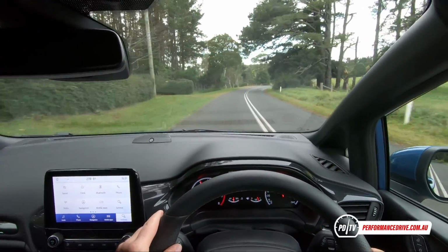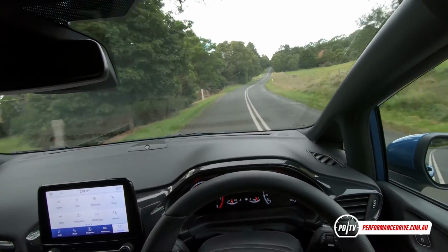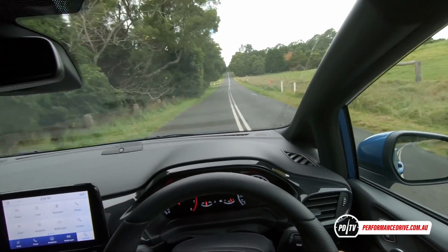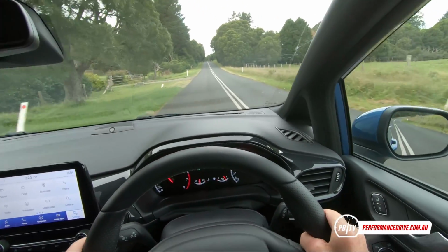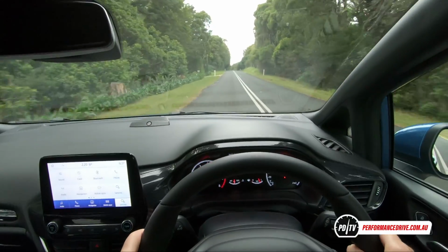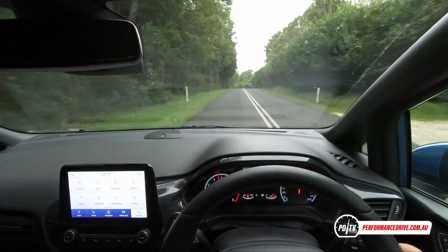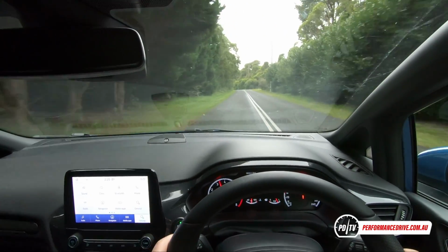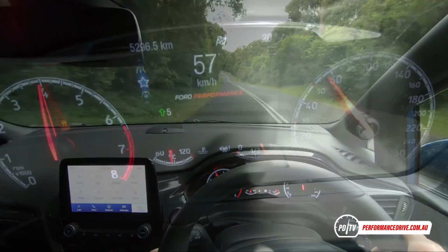It's an awesome little engine. Like, it feels very torquey. It definitely doesn't feel like a 3-cylinder, especially in third gear. So I'll slow down a bit. Going 60 kilometers an hour, 3,000 RPM, third gear, floor it. Hardly any turbo lag, and it just pulls. It probably doesn't sound like it is on camera, but you can really feel it in your back. It pulls along with surprising urge, like it really wants to get up and go.